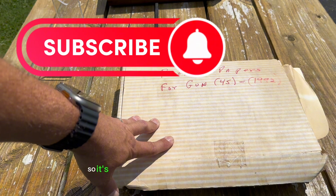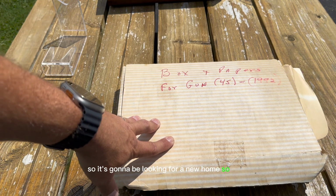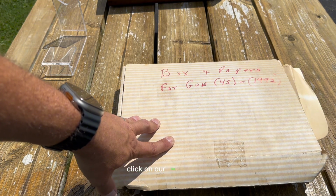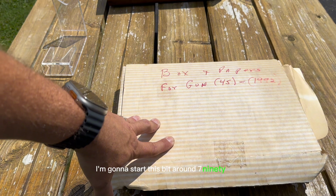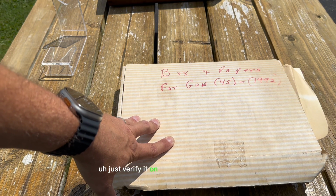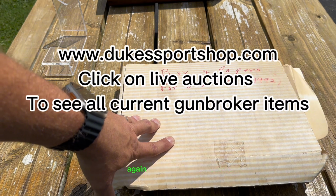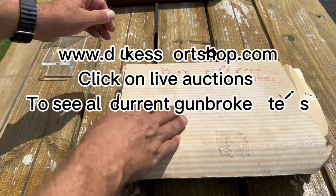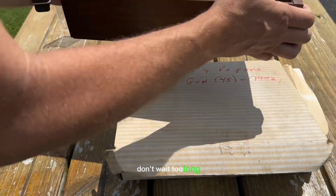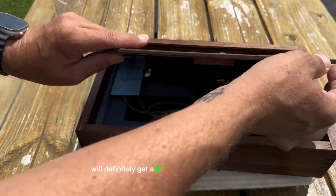Now it's traded in, so it's going to be looking for a new home. So go to DukeSportsShop.com, click on our live auctions, and you can place a bid on this. Again, I think I said I'm going to start this bid around $799.99. Just verify it on our GunBroker account. Again, DukeSportsShop.com. Click on live auctions and you can check it out. Don't wait too long. I have a feeling this one will definitely get a lot of people's interest.